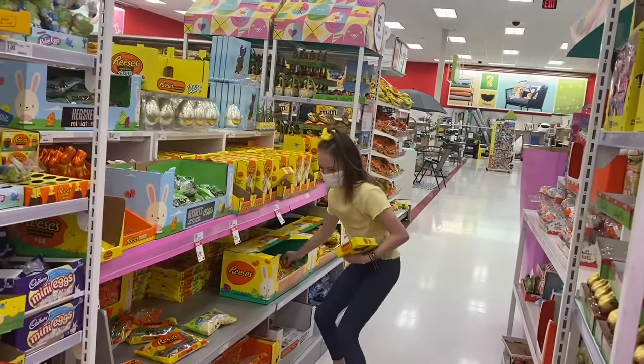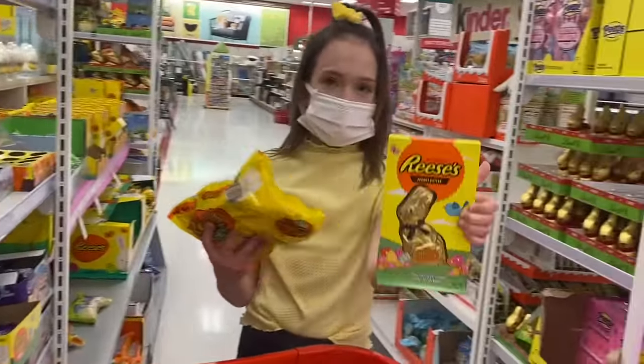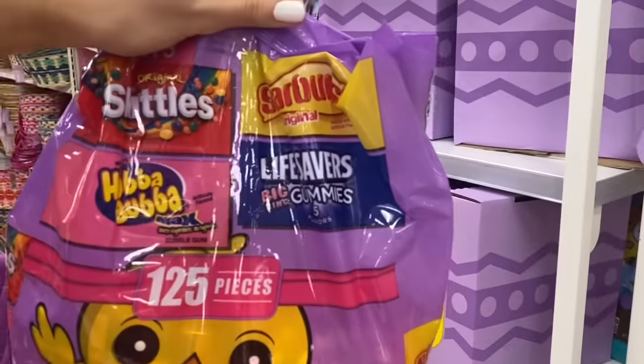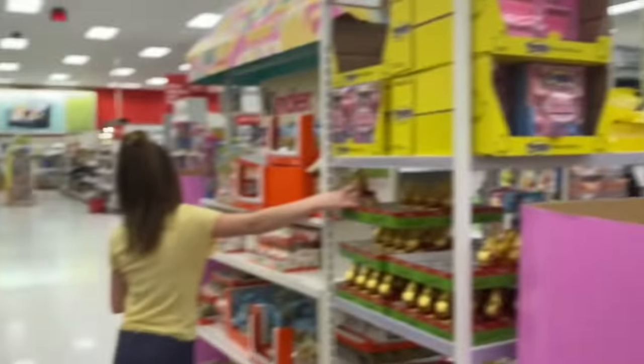Oh my gosh. As long as you don't get doubles of one certain item. Can I get like Reese's Big Bunny and then Reese's eggs? Yeah, you can do that. Can I get Reese's Pieces? Sure. This is a mix of all of these different candies. Those are golden. Those are definitely golden. Oh. I'll give you a pass on these, but those are strictly gold.